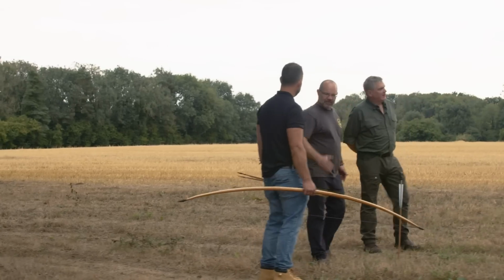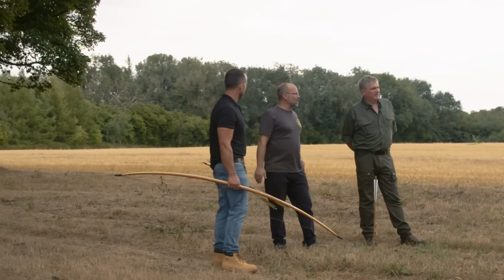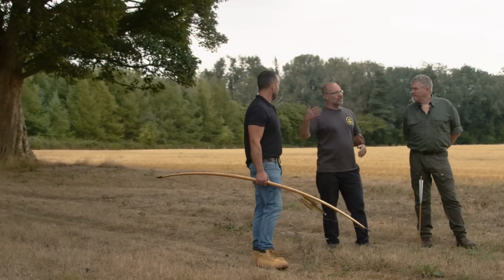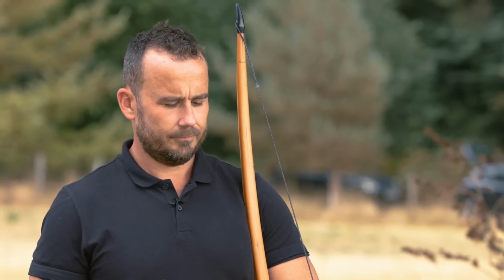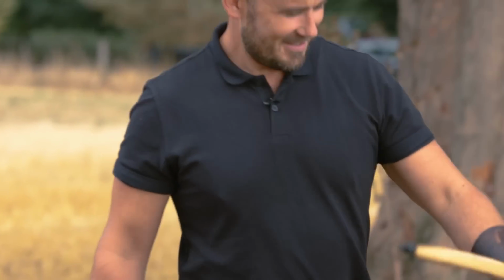So we've got a 75-pound bow in Joe's hands. We don't know that's the kind of weight they had, but it's probably more than that, 130. Yep. So that feels about a good weight for hunting. We've got some Saxon arrows, nice leaf-shaped head on there. And we're going to see what they do against the mail. Okay, no pressure. Right, let's give them a bit of space.